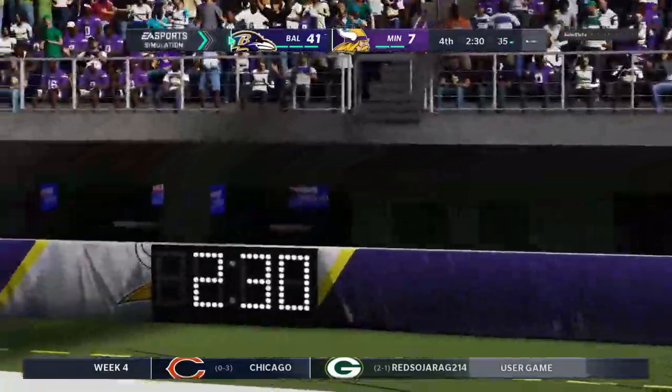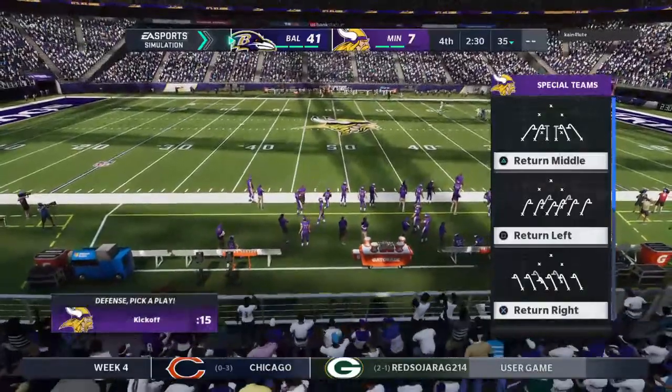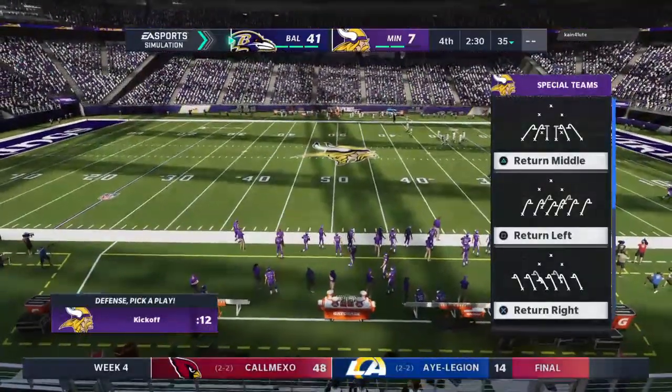Oh, how about this? No good. Just his 2nd miss of the year. And our score will stay right where it is.